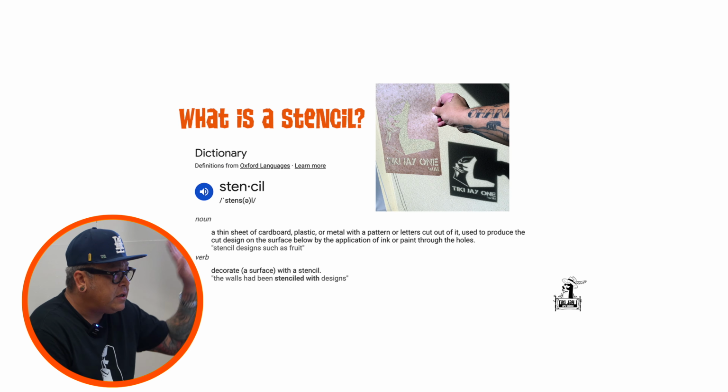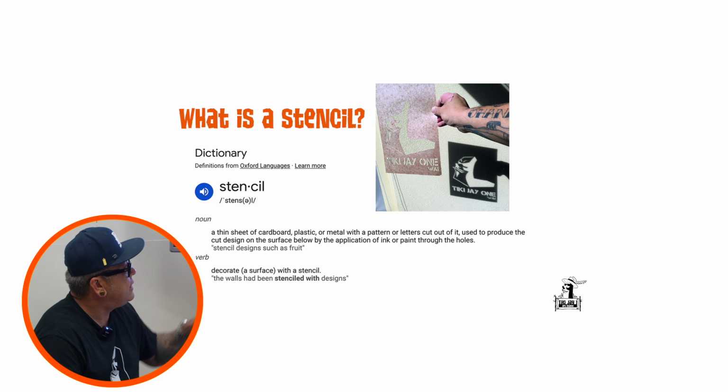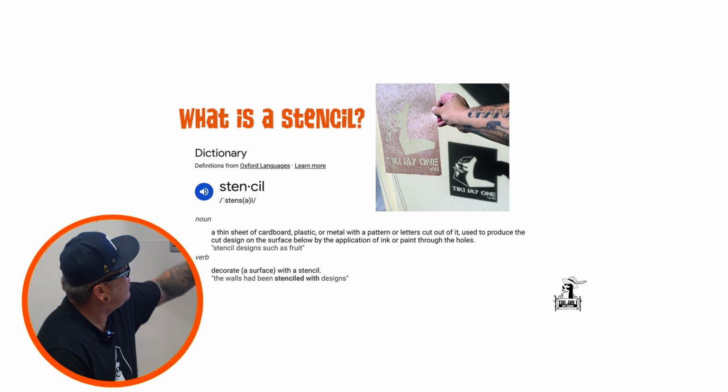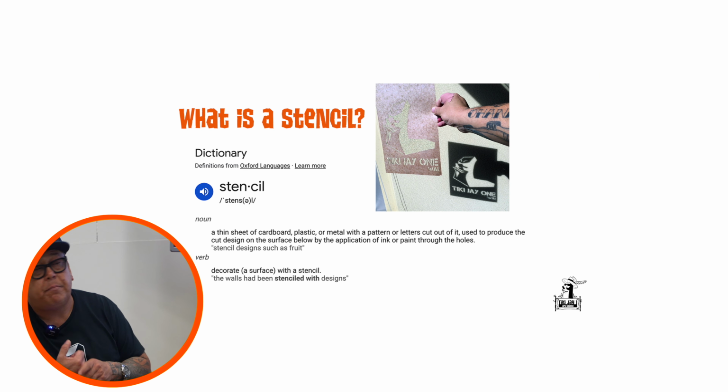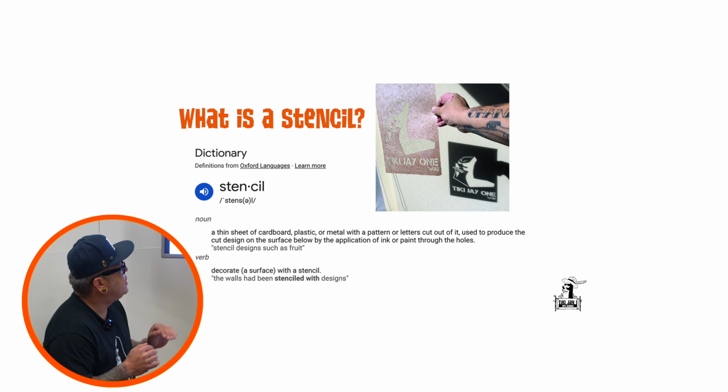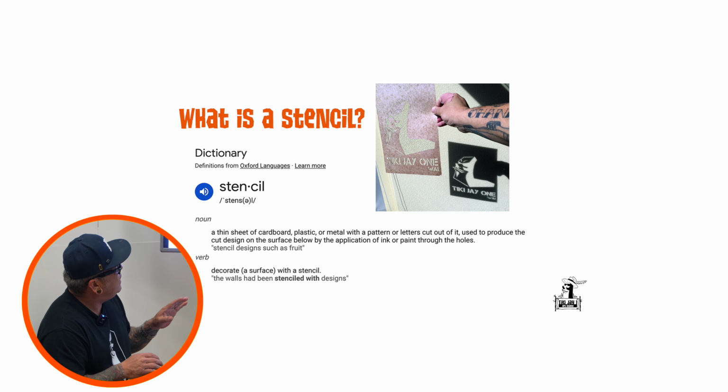So I'm just gonna start off with what is a stencil. A stencil is basically any kind of material that you cut to create space to put paint through. And so that's just a basic meaning of a stencil.